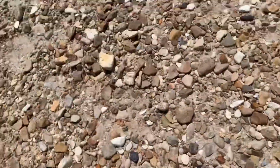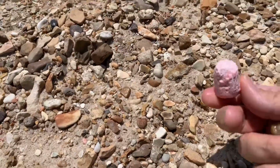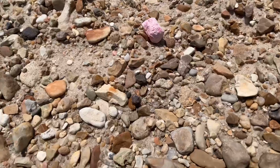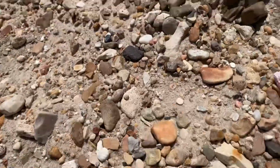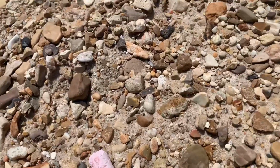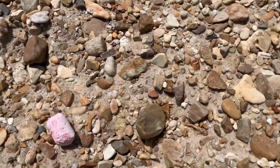I see something. There's the second piece of this I've seen. What is this? Is that bird chert? I don't know what that is. But it's hard, whatever it is. So I don't know. But yeah, there's a lot of stuff to look through out here. We're going to get to it.